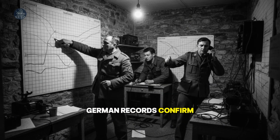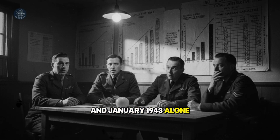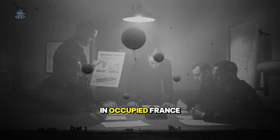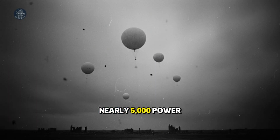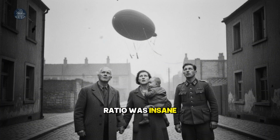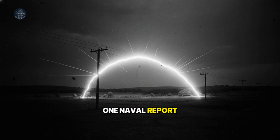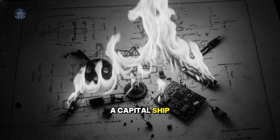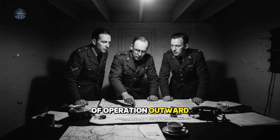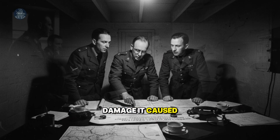German records confirm that between March 1942 and January 1943 alone, there were 520 major disturbances on high-voltage lines. In occupied France, nearly 5,000 power interruptions were documented. The cost-benefit ratio was insane. One naval report concluded that the program inflicted damage equivalent to the loss of a capital ship, achieved with weather balloons. But the genius of Operation Outward wasn't just the damage it caused directly.